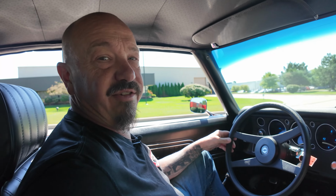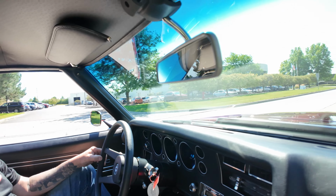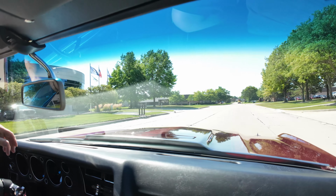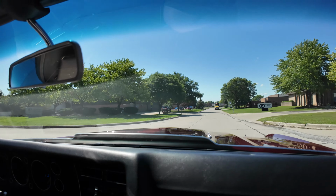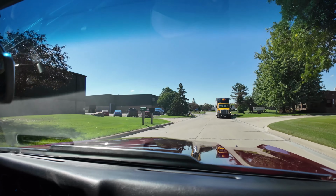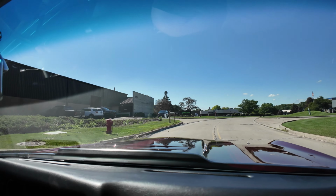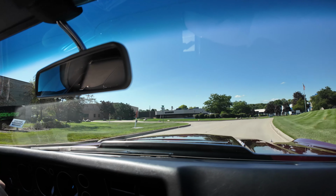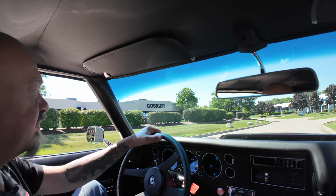'72 Chevelle, baby. Badass big block under the hood, sounding amazing, looking amazing. Wait till you check this baby out on the bottom too. We're gonna take it back to the shop, put it up on the lift so you can see how nice the bottom side is, like we do every car at Vanguard. As far as I know, we're the only company out there that does every car we own.